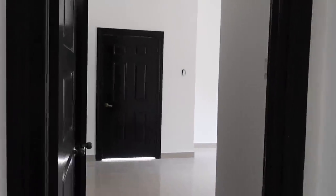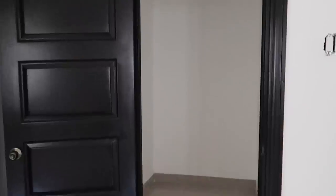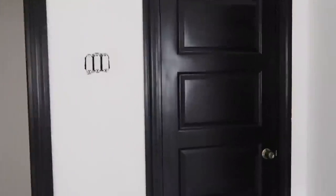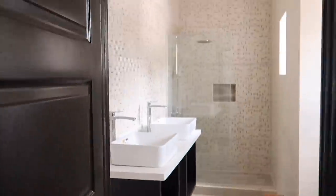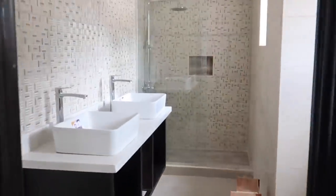Let's go into this room first. Your walk-in closet, nice. It's very big. It's a very big room. It's not coming off on camera that way, but it's very big. Wow, I love this bathroom. This bathroom's looking really nice.